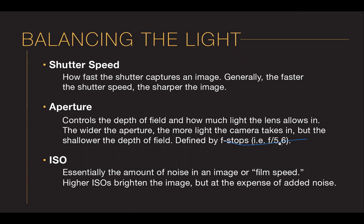So if I'm really close to a bird and I have my 5.6 and it's letting the most light in as possible, well, the depth of field could be pretty narrow. So if I want to get more of the bird in focus, I'll have to stop down, close that aperture, which will result in maybe an f9, but more of the bird will be in focus. Now the trade-off for that is it doesn't let as much light in the camera. So you're going to have to take away from either shutter speed or raise your ISO.